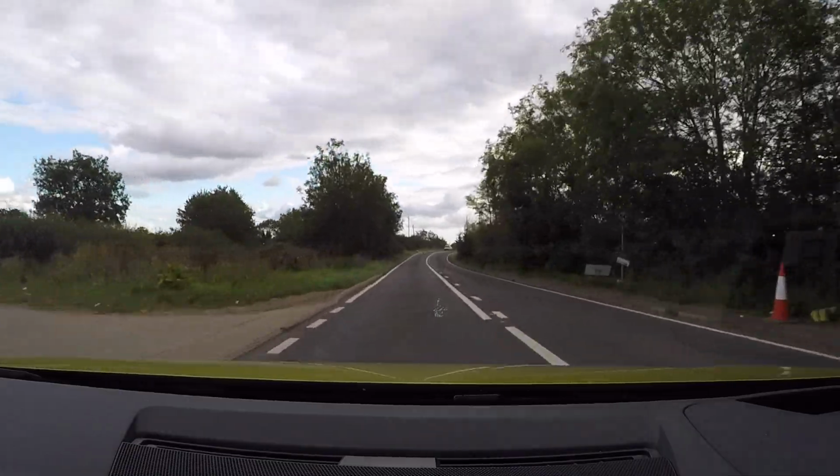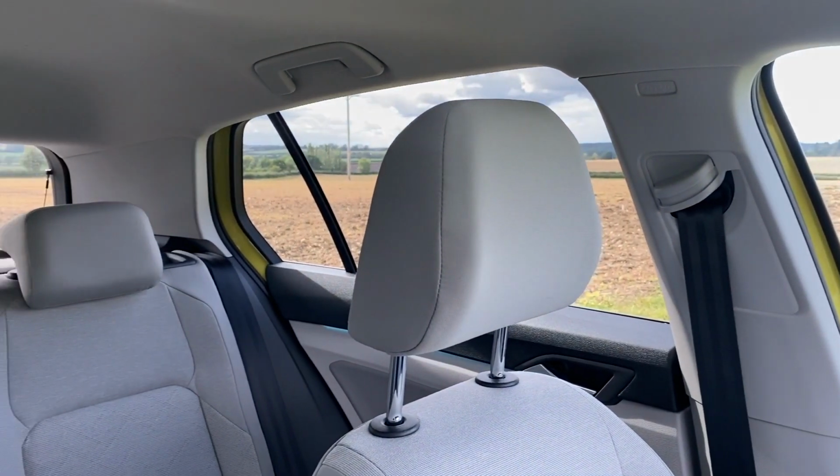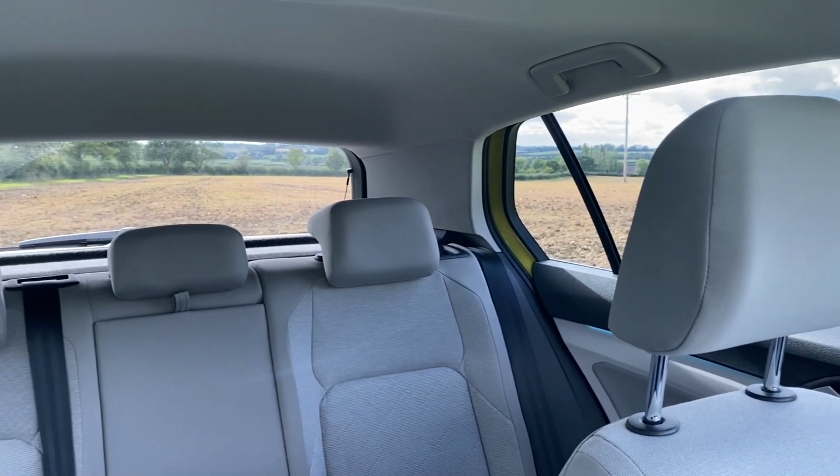Once you get driving in the new Golf, first impressions are really good. It's a lovely, easy, comfortable place to be. Visibility is not too bad either. We have got some reasonably thick A-pillars, and on a couple of occasions I have found myself looking around them at junctions. Looking over your shoulder is not too bad. There is a bit of a C-pillar there, but it's not as bad as some cars like the Mazda 3 and Toyota Corolla.